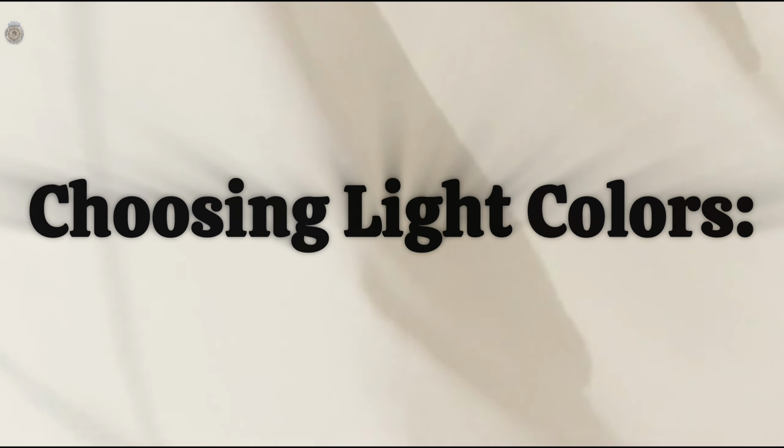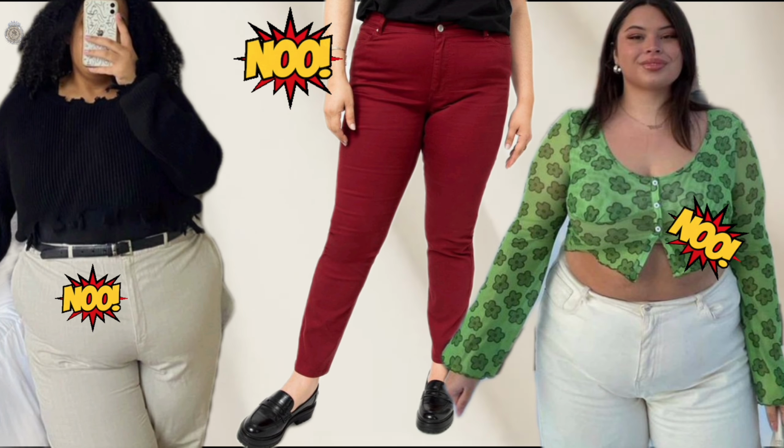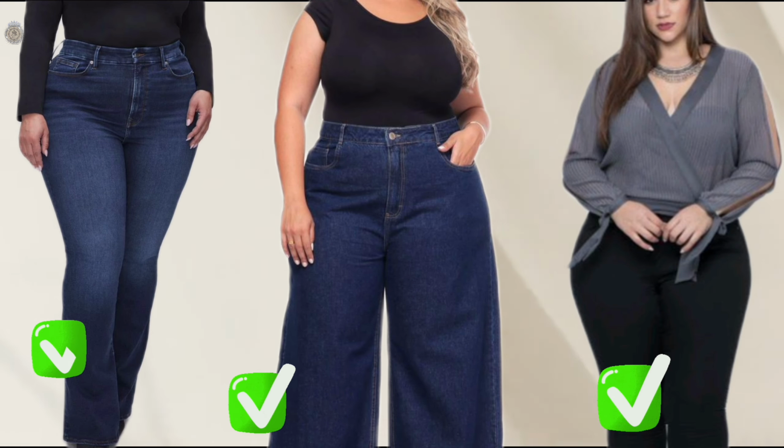3. Choosing light colors. Light colors draw attention to the abdomen. Solution: stick to dark colors like black or navy for a slimming effect.